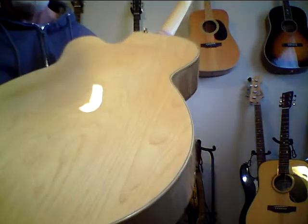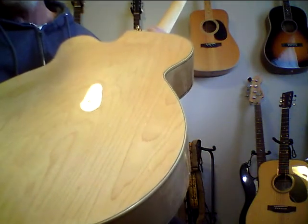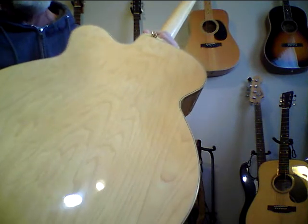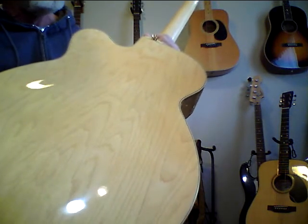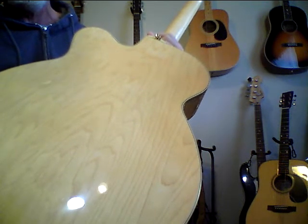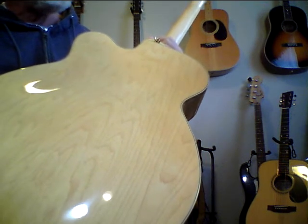And yeah, this is a really rare Washburn. It's an Oscar Schmidt, which is made by Washburn. This one's really rare. It doesn't have a center seam in the back or the front. I mean, I used to have 5 Gibson L5s. Arch tops is my field of expertise. I really know them well.